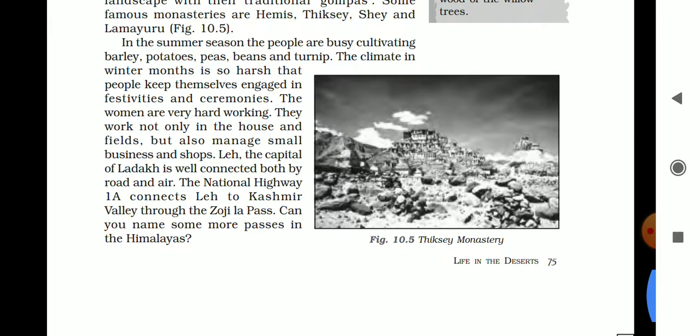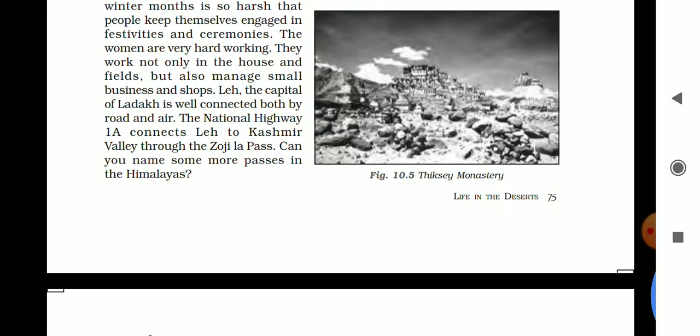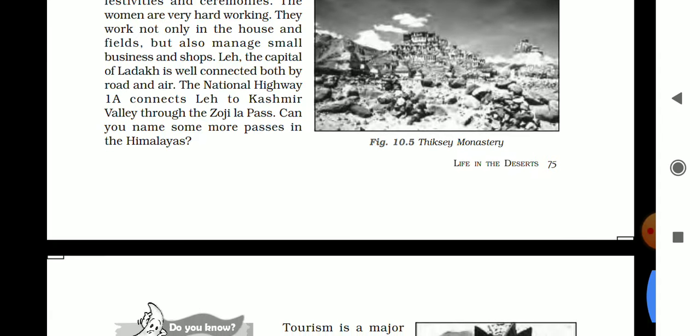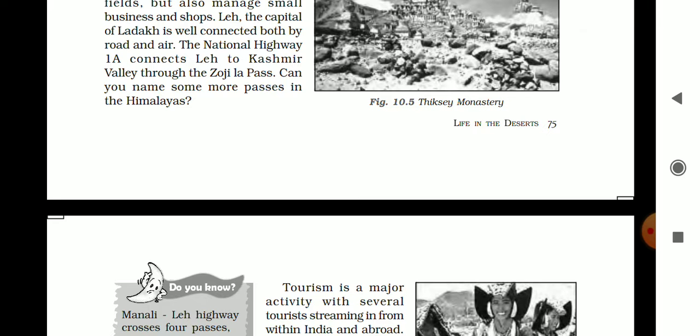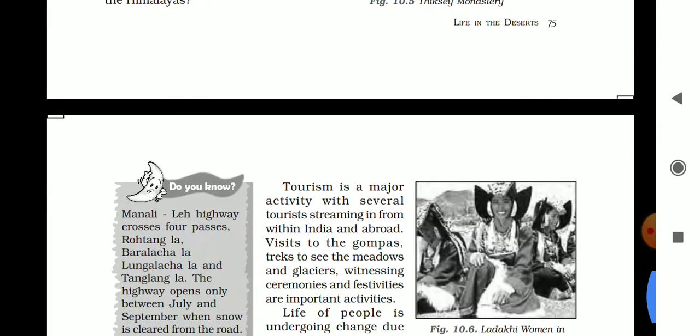In the summer season, the people are busy cultivating barley, potatoes, peas, beans, turnip. The climate in the winter months is so harsh that people keep themselves engaged in festivals and ceremonies. The women are very hardworking. They work not only in the houses and fields but also manage a small business and shop. Leh, the capital of Ladakh, is well connected by both road and air. National Highway 1A connects Leh to Kashmir Valley through the Zoji La Pass. Can you name some more passes of the Himalayas?